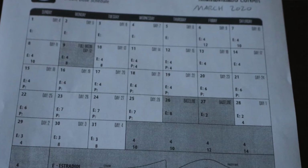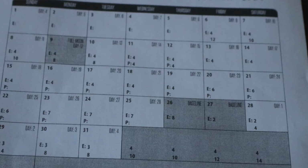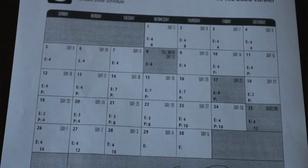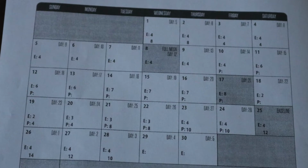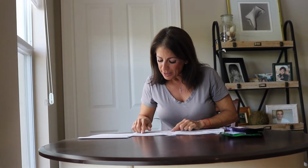So your day one starts on the calendar you have in front of you, March 28th, and you can see that it walks you through day one, day two, day three, day four. Now we move into April. The 1st of April is day 5, and it walks you all the way through. Day 12 is the 8th of April, and that tells you it's a full moon. It walks you all the way down to day 28, which is the end of the cycle. This is exactly what you need to understand the instructions on your packet.